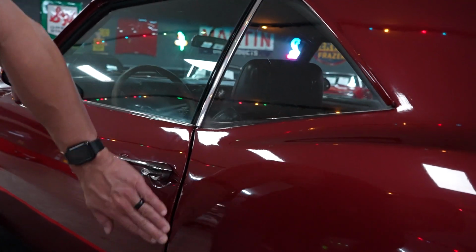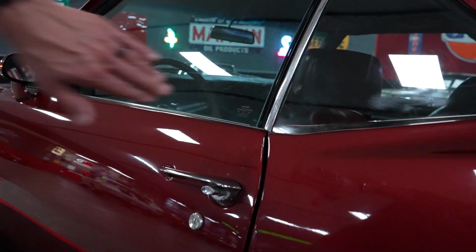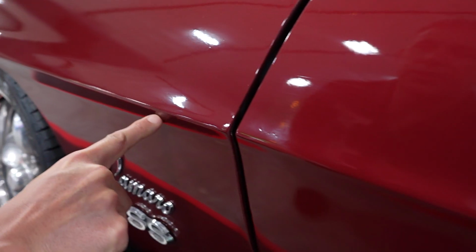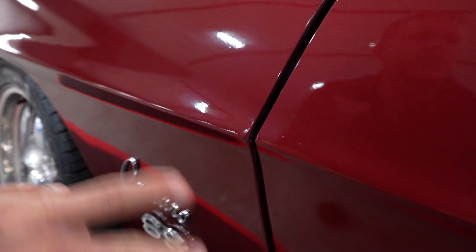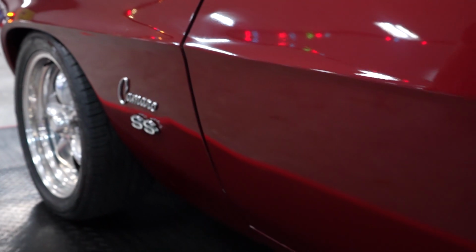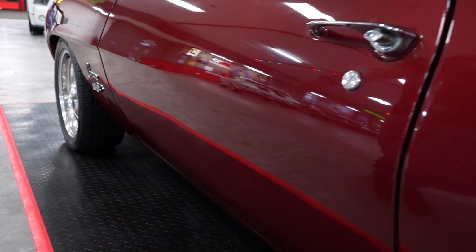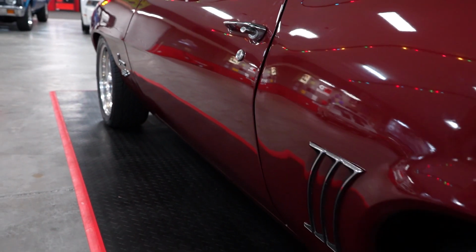You can see the driver door fits nicely to the rear quarter. It's nice and flush, and the gaps are uniform. Look at your body line there. See how it lines up nicely to the front fender. Continues down the driver door there. There's not waves down the door. It's nice body lines on the driver door.